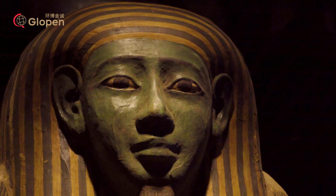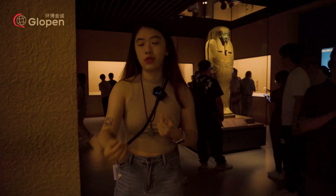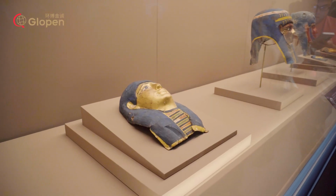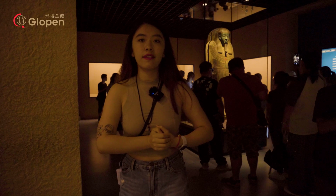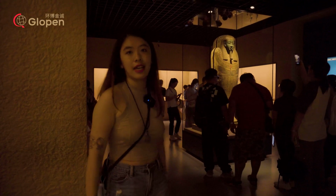Behind me is a painted copy of the human mummies. According to the rules, they cannot move the human mummies to other countries, so we only borrow the copies to exhibit in our country. And we can see that a lot of people are taking pictures of those copies. Let's check it out.